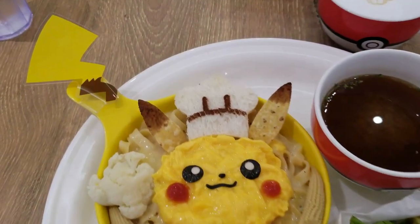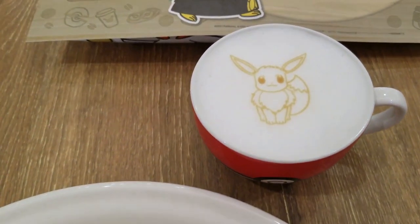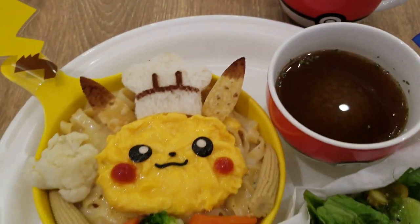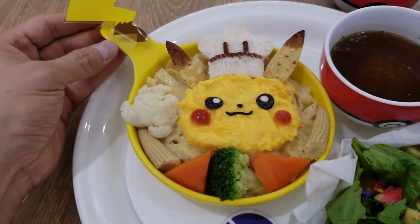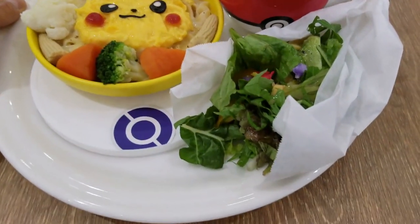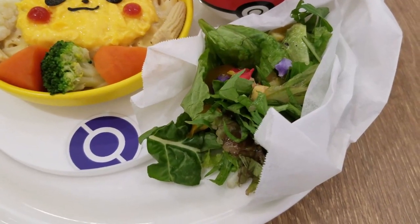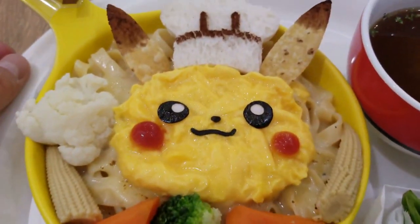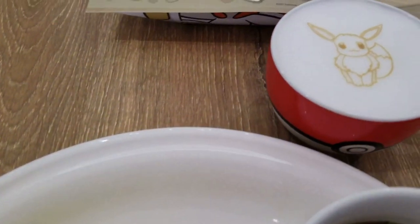So I finally got my food, guys. I got an Eevee art latte and some kind of spaghetti set from Pikachu and a side of salad. The Maven's gotta get his veggies every day and some egg for some protein. Anyways, time to grub. Talk to you guys later.